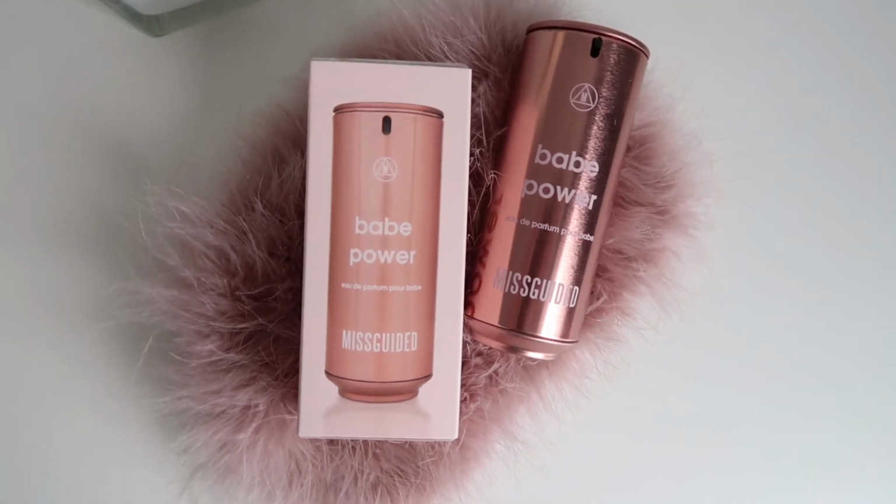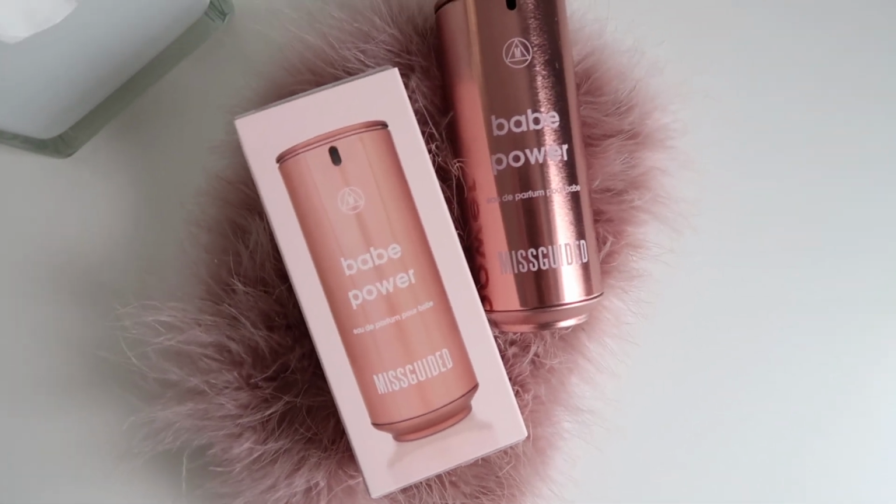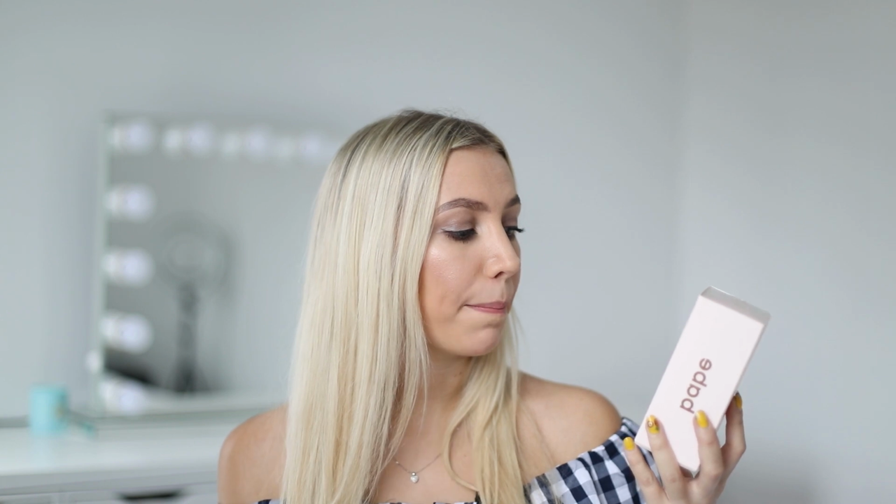So again, this isn't a new in launch. I think it came out a few months ago because I remember receiving this a few months ago actually, but I now have two, and it's the new Missguided Babe Power perfume. So if you didn't know already, Missguided have launched a fragrance and I wasn't really expecting much, to be honest. I'm really cynical when it comes to celebrity fragrances.